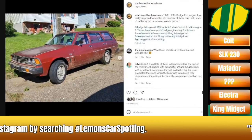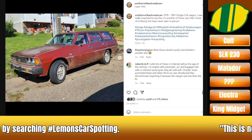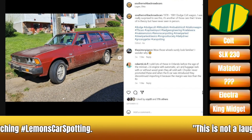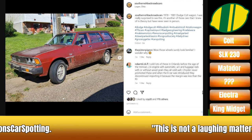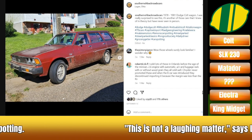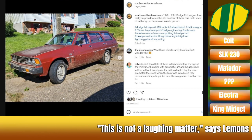Ahem, Pontiac G8. Anywho, he goes on to say when the K car was introduced, they discontinued importing it because the margin was less than the K car. That makes sense. Plus, the minivan was K car based. They had the K car wagon, so on and so forth. But as rare as this is, imagine having somebody who sold these as a car salesman. That's pretty impressive.